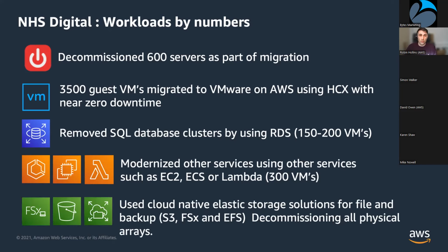And finally, we took what was a great opportunity in the end to try and get rid of our storage arrays. So we started to use elastic storage solutions in AWS, the most famous obviously being S3, which generally dealt with our backups, but we also moved things like our Windows SMB based shares into FSx and some other storage shares for Linux workloads into EFS. And then eventually we were able to decommission all our physical storage arrays in the data centers.